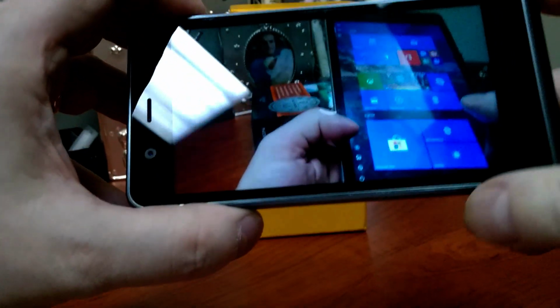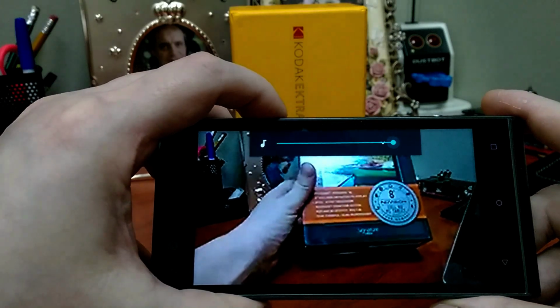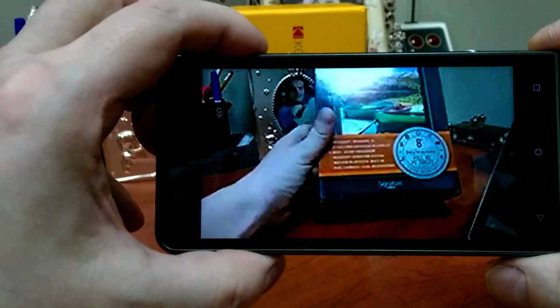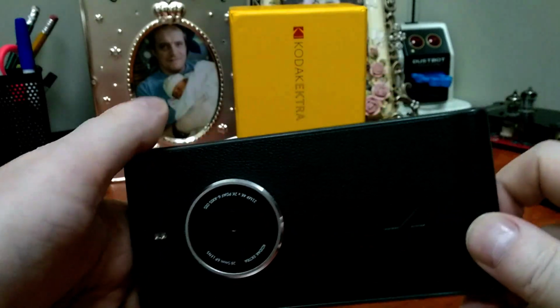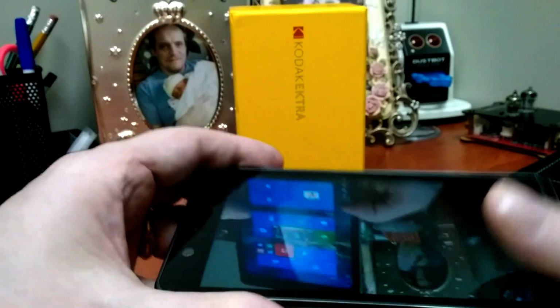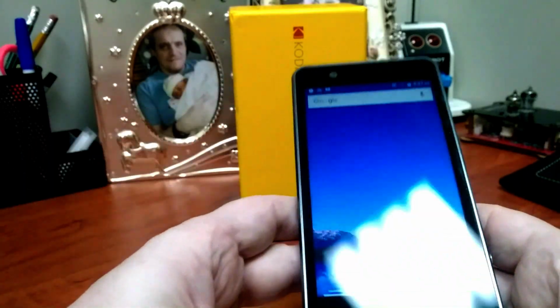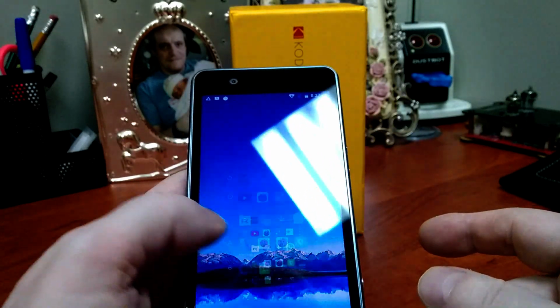So specs are 8-inch full HD IPS. It's an Intel Atom processor. Not bad. And this with the sound is coming out. So this, you know, for all of them it is pretty decent.